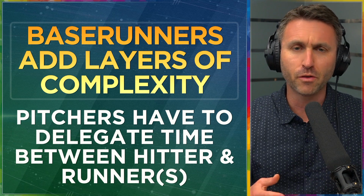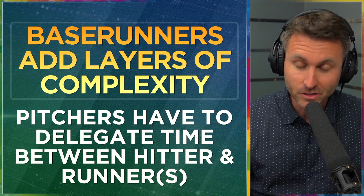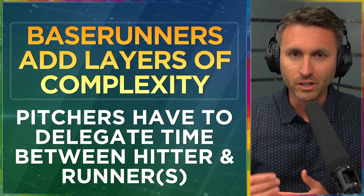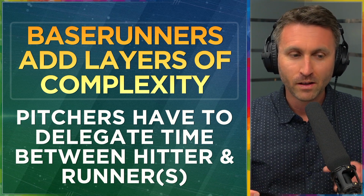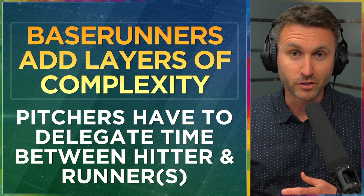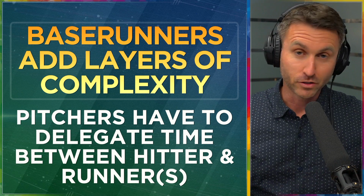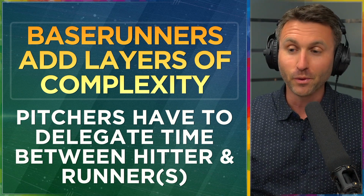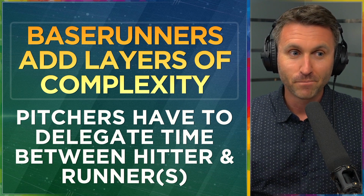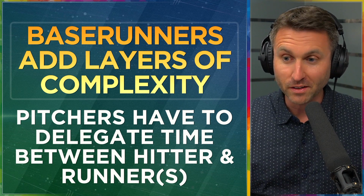I also like this with the pitch timer, excuse me. We often talk about the hitter-pitcher relationship. Like it's that one-on-one battle. It's those two humans and a clock. But in reality, when you have base runners on, whether it's a runner on first and third, first and second and third, whatever it is, now it's the pitcher and the hitter and a base runner or two or three.